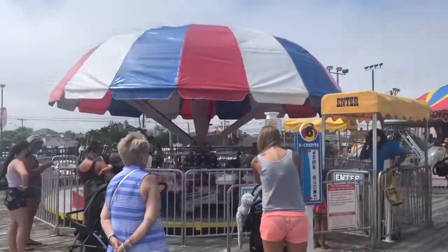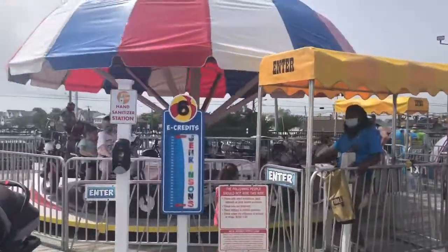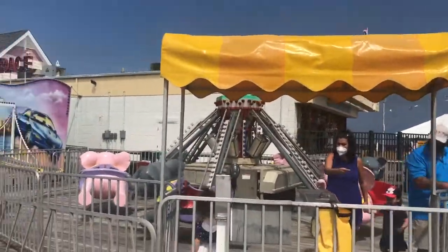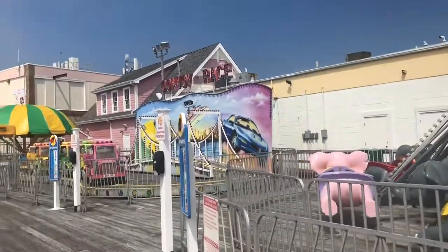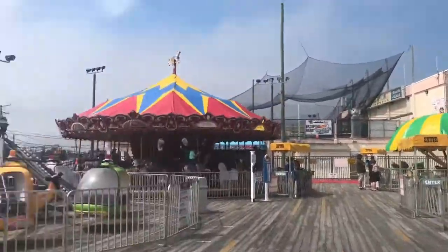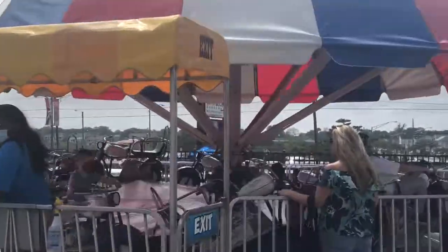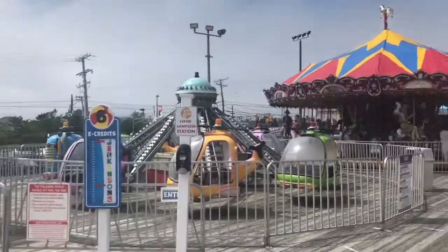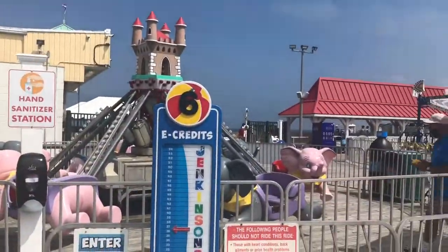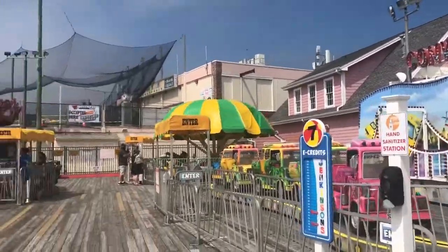If you're going to enter the boardwalk, I'd recommend going on a Tuesday or a Friday. This is wristband day, and if you want to do a lot of rides, I would buy a wristband. It's unlimited, and it's $22. It's a good price, and it makes a lot more sense than getting credits, which you're going to spend like $50 on if you go on like a Wednesday or a Thursday. So definitely recommend going on Tuesday or Friday.